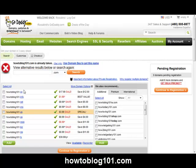However, it's giving me some other options in this column to the left that I could choose if I so desire. But I'm going to select a completely different domain name because I'm actually going to be putting up a new blog. So I'm going through the process of purchasing this domain name now. So I'm going to put in boomersblogger.com and click on search.